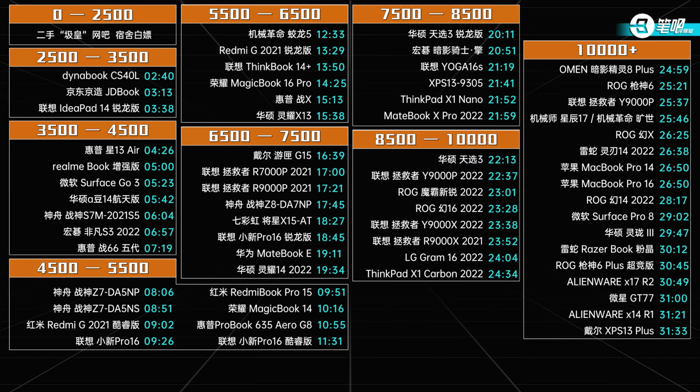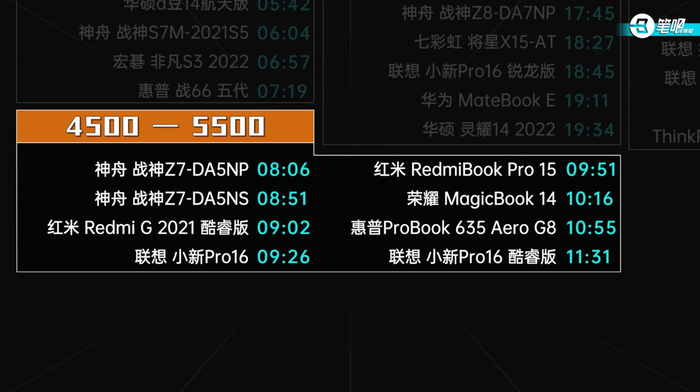Then, the next range, from $699 to $849. Now we can get a gaming laptop. This year, gaming laptops at about $700 have a high refresh rate screen. Pretty good. That's a significant improvement for game players. Most entry-level players may not play AAA games, but some esports games, like Counter-Strike, Overwatch, League of Legends. High refresh rate is crucial for esports games.